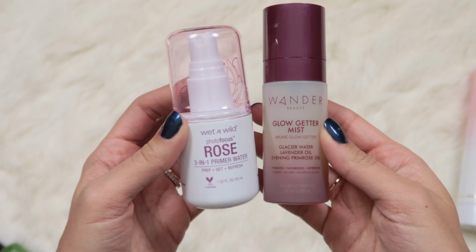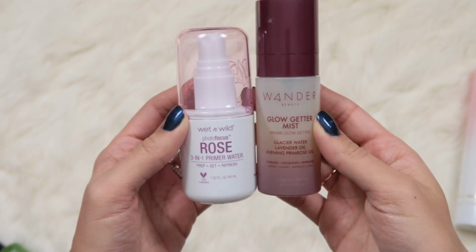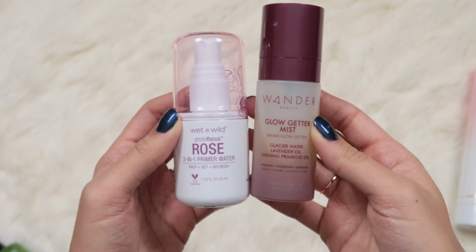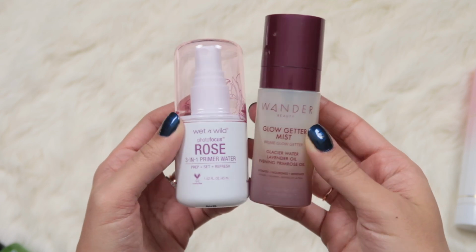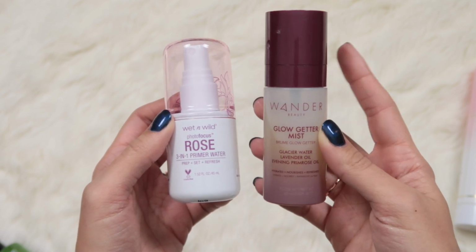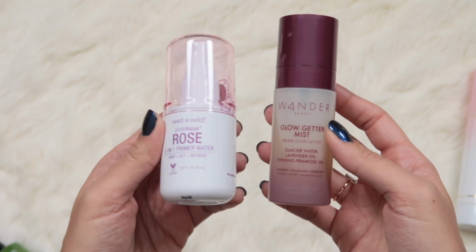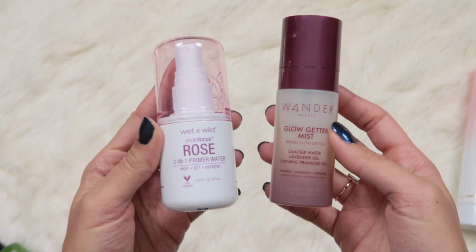And then I've got the Wet n Wild Photo Focus Rose 3-in-1 Primer Water and the Wander Beauty Glow Getter Mist. Both of these are nice. They are at very different price points. Both of them were gifted to me. And honestly, if I was going to keep one of the two, I probably would keep the Wander Beauty one just because this has a few more skincare ingredients in it than the Wet n Wild. But if you're looking for a super affordable primer water, this one is decent.